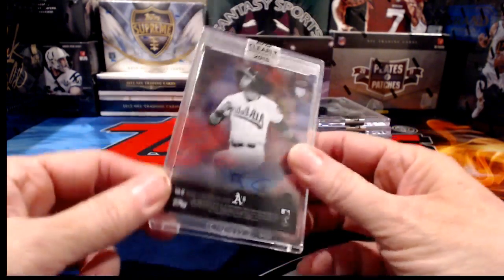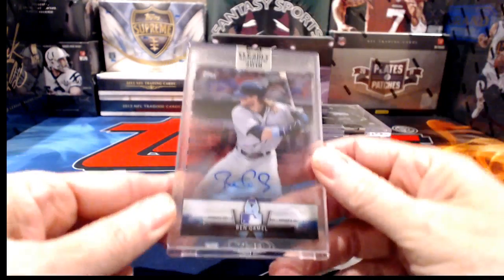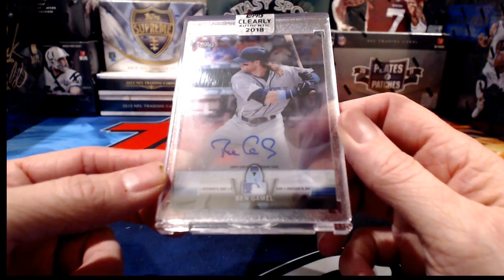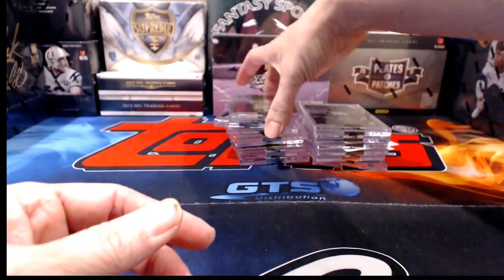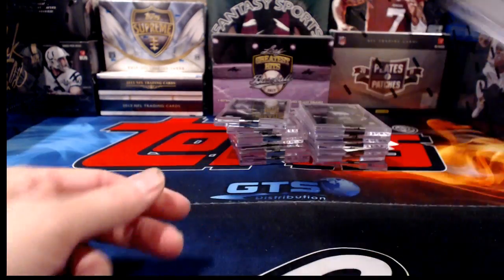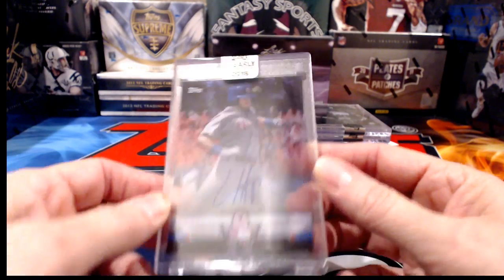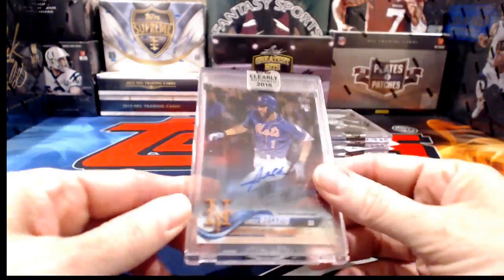We see Dustin Fowler come out actually a fair amount. Then we have Ben Gamel, or Gamel, I guess actually it's supposed to be, on the Father's Day insert. Next out is Louis Castillo. Ian Happ for the Cubbies. That is on the Mother's Day insert, of course. See that little pink ribbon down there?